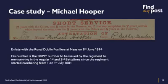So let's have a look at a particular man. We'll look at Michael Hooper, who again is Royal Dublin Fusiliers, and I can't remember now why I chose Royal Dublin Fusiliers, but his case will serve us well in this example. This particular man enlisted with the Royal Dublin Fusiliers on the 8th of June 1894, and his number was 5089. So he was the 5,089th man to be issued with a number by that particular regiment.